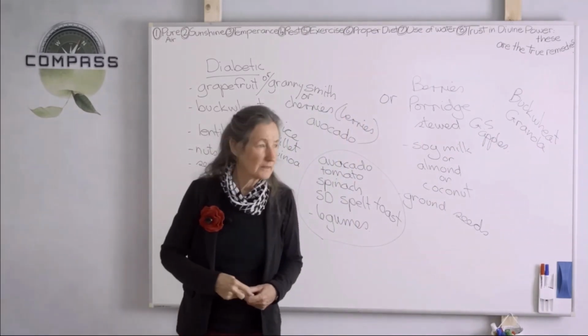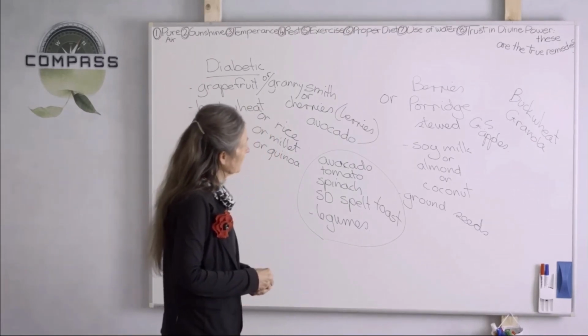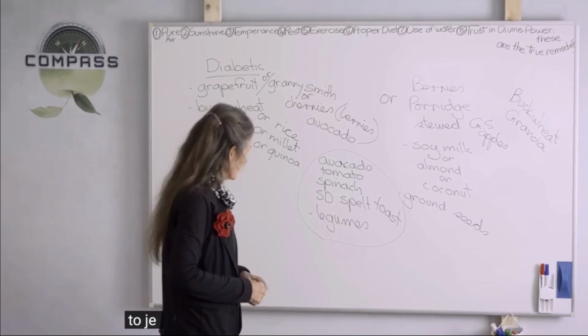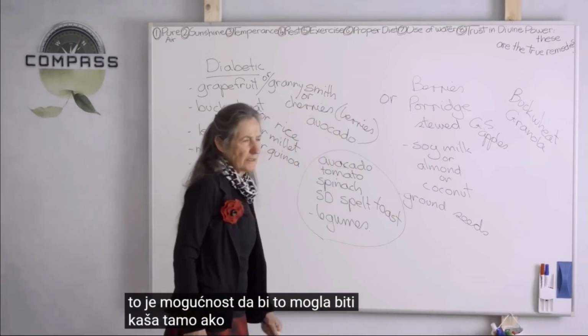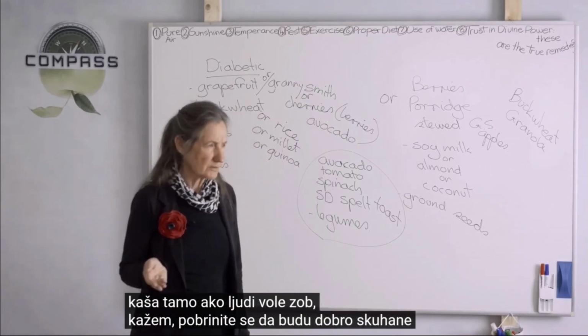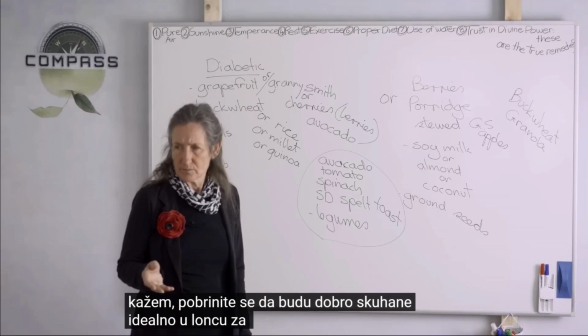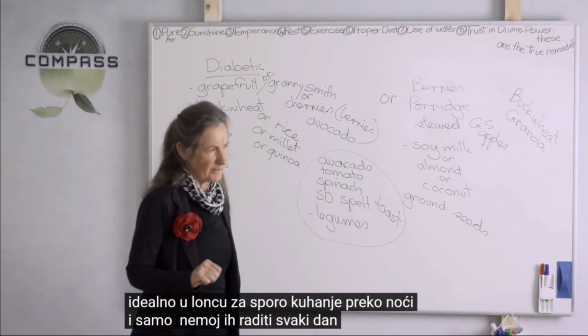Could I say something? Oat, is that okay? Oat, yeah, that's a possibility. That could be the porridge there. If people like oats, I say make sure they're well cooked, ideally in a slow cooker overnight, and just don't do them every day.